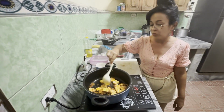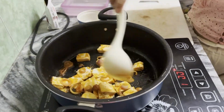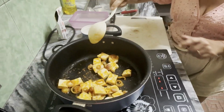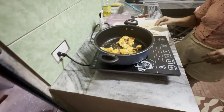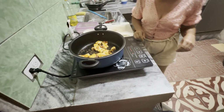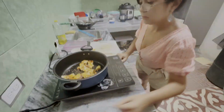And look at the beautiful golden color we have here. It's time to turn off the fire. And our tofu is ready. Okay, should we take a break? Sure. Okay. Let's take a break, guys.